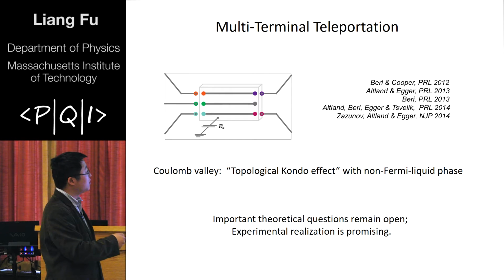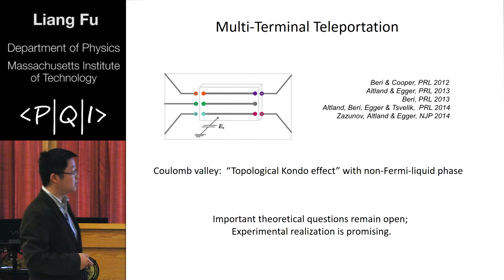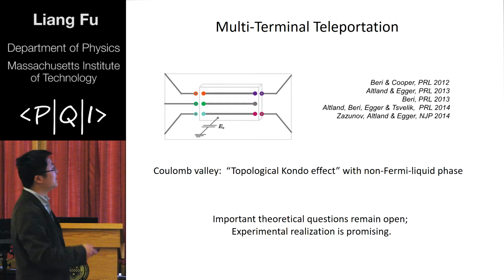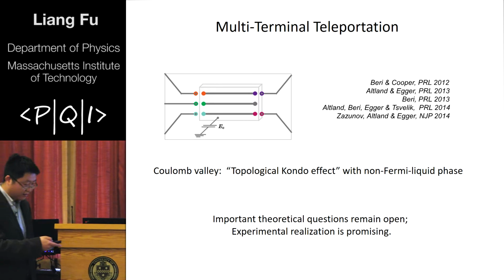Let me just mention that if one considers a superconducting island with multiple Majorana fermions connected to leads, there's a very interesting topological Kondo effect. Basically, these spatially separated Majorana fermions form a non-local spin degree of freedom, and this non-local spin is screened by this whole set of leads in a very peculiar way. That leads, theoretically, to a non-Fermi liquid phase. Experimentally, it leads to universal conductance at zero temperature. Independent of the coupling to the leads, the conductance is going to be quantized at zero temperature. There's also beautiful work by Nigel Cooper and his collaborators, and we are also working on this system. From what I understand, these systems may be experimentally feasible in the next few years.